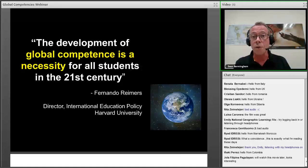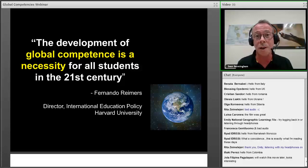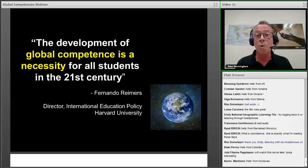Then, of course, 150 years ago, it was very rare to be able to travel around the world like that, quite difficult. Now it's much easier. And global competence today is not rare. It's not just useful, it's a necessity for students today. And this is a quote from the director of International Education Policy at Harvard University.